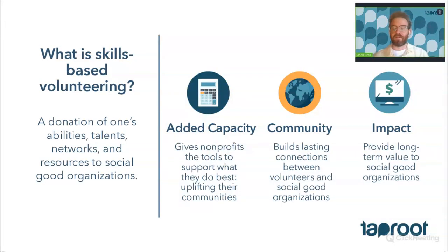It can also help give a nonprofit a sounding board to fill skill gaps at their organization. But obviously, it's going to help you build infrastructure at your organization to better make good on your mission. And it gives you more time and tools to do what you're uniquely great at if you use skilled volunteering support. It also helps build community.